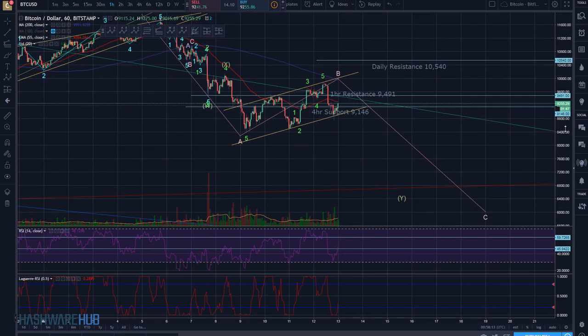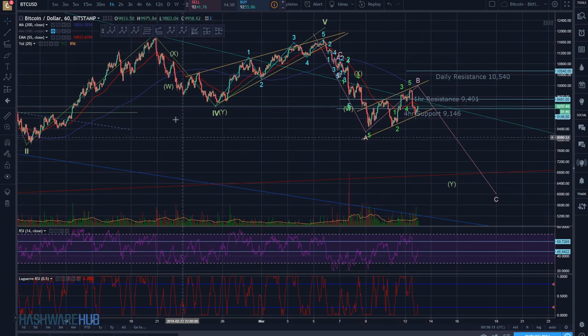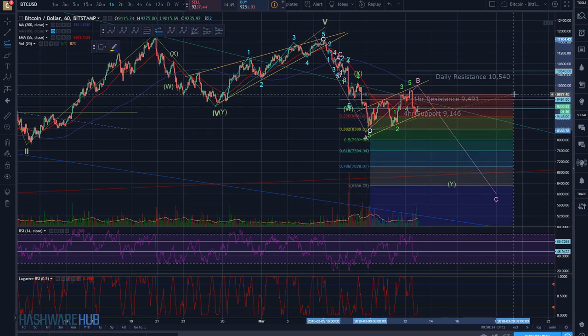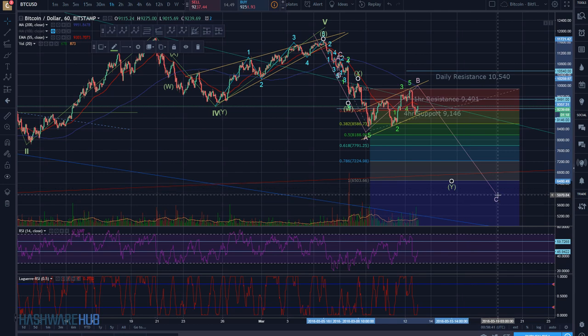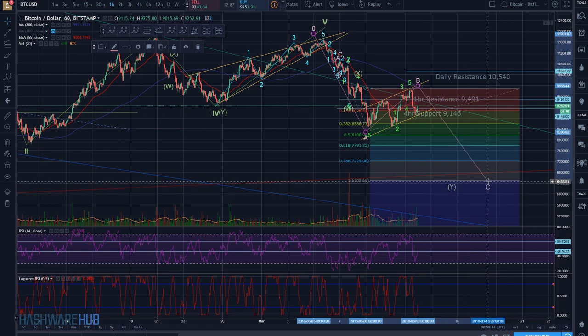Now, what could possibly happen if we just do a 1-to-1 extension? In other words, if the length of the C is the same as the length of the A, where could we end up? Well, the number is 6,503, pretty much where we have this Y right here. So I can put the C pretty much right there too.